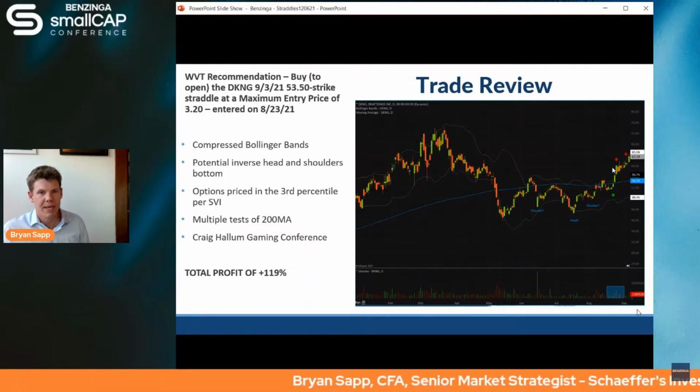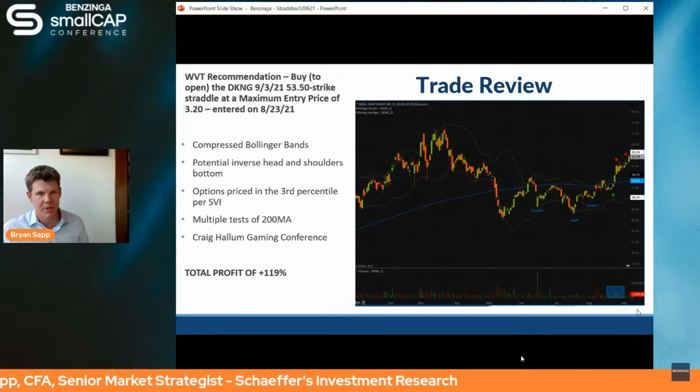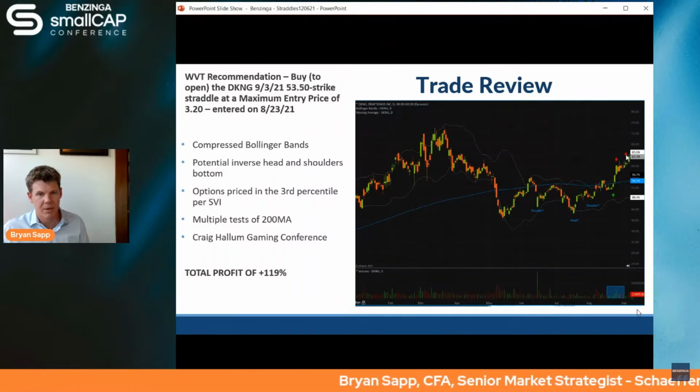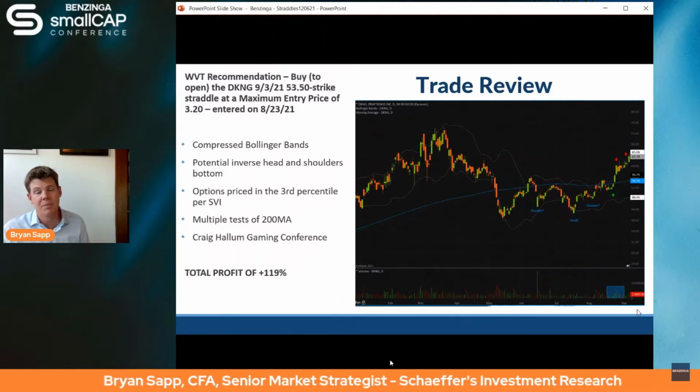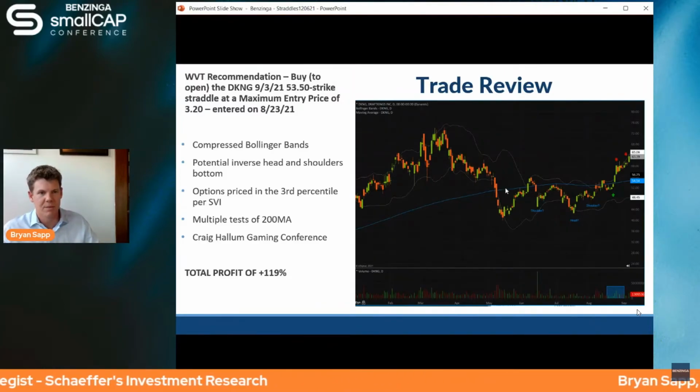The way we manage this, generally, if something hits a 100% target, we'll take half off, and then we'll let the rest go into expiration and try to get a little convexity working in our favor. So we took half off here to double, then let it run a little bit, and the second red arrow was expiration, when we closed the remainder of the position. So that's a 119% gain in 9 trading days, I think it was. They obviously don't all work out like this, but I thought this was a good illustration of all the concepts we just covered.